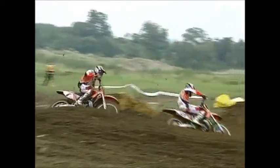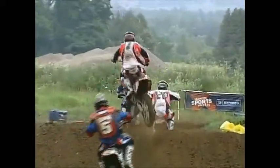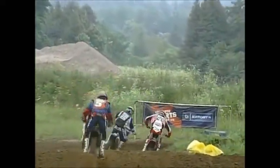Oh my, Waugh is on the gas. He has caught back up to Huffman as they get through that rhythm section. Take us through the trees. Very one line through there, Brian. Yeah. Waugh on the inside. Oh, look at that drive for Waugh. Looks like he just found some traction. I cannot believe how he just jettisoned past Huffman.